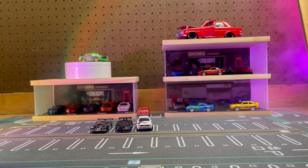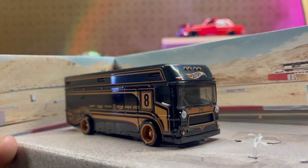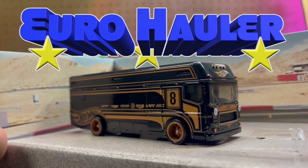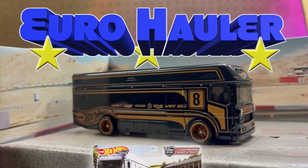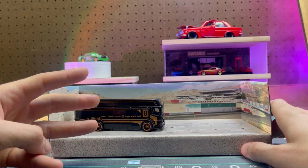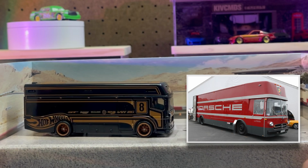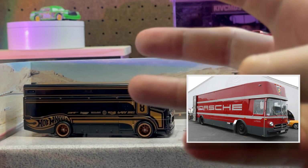Up next, last on the menu, the Euro Hauler. It's a bus, a big old bus. The Euro Hauler is a Hot Wheels original casting that debuted in 2020 in the Team Transport series and designed by Mark Jones. With a total of 3 recastings, the Euro Hauler holds some resemblance to the Mercedes-Benz O317 Porsche Transporter, which only had 3 in total ever built.